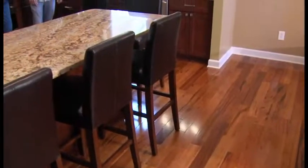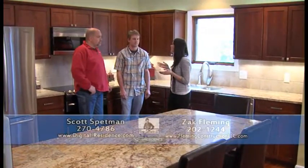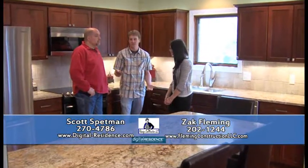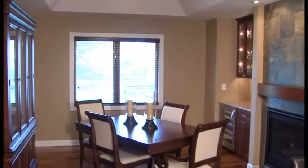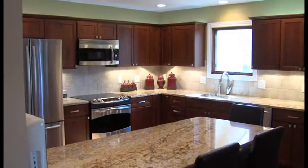At a remodel in Clive with Zak Fleming of Fleming Construction and Scott Spetman of Digital Residence. And Zak, tell me a little bit about what you did to this space. Well, basically everything you see here, Fleming Construction has done, from the cabinets and countertop, the lighting, the fireplace. We basically took this 1983 kitchen and turned it into what you see today.